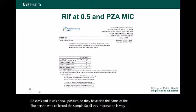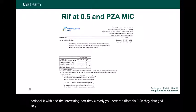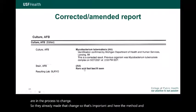Then here, National Jewish, the interesting part. You see here the rifampin 0.5. So they changed very quickly according to the WHO guidelines. The CLSI did not change it yet, but they are in the process of changing. So they already made that change. So that's important. And here the method, the MGIT.